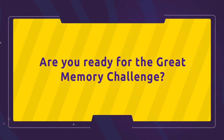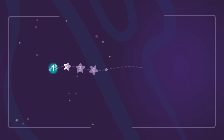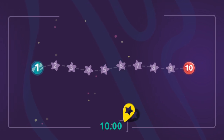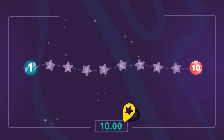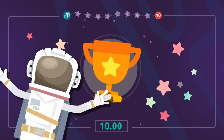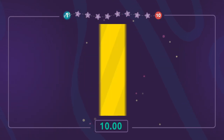Are you ready for the Great Memory Challenge? Test yourself with these 10 levels and try to remember where each picture is. You'll be given 10 seconds to memorize where each picture is, behind each number. Only the best players have completed this challenge. Will you be one of them?